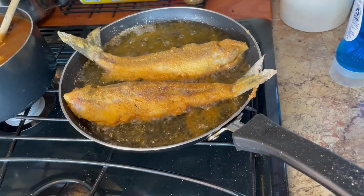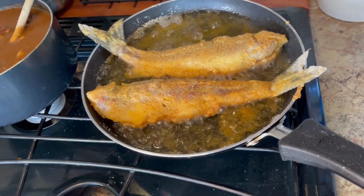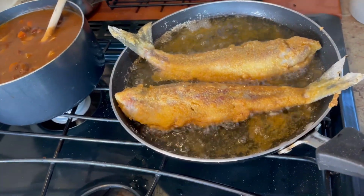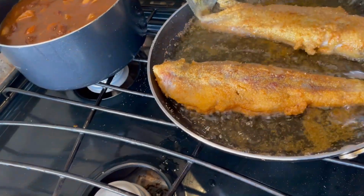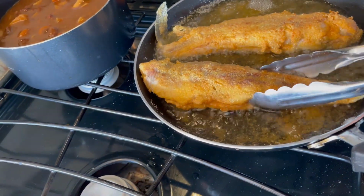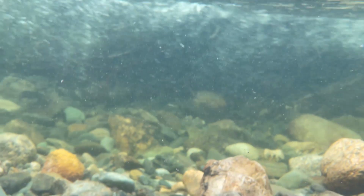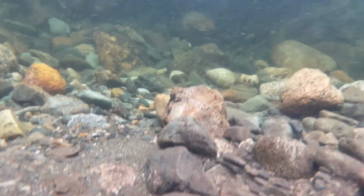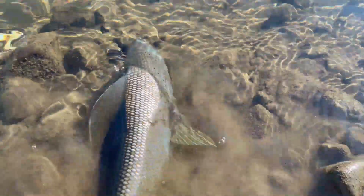That was pretty cool. Another thing you're probably wondering is, yes, we did eat a couple of the grayling. I was actually kind of disappointed in the flavor and the firmness of them. You would think that a fish that comes out of these cold, clear water streams would have really good quality meat, but I was a little bit disappointed in them. So after we ate the first two, I just released all the rest of them.